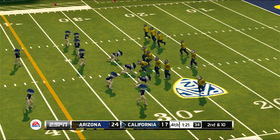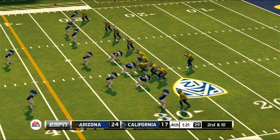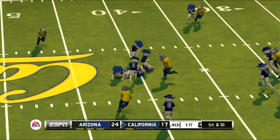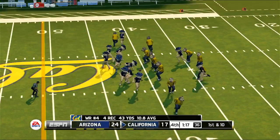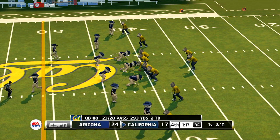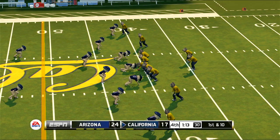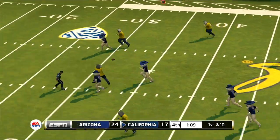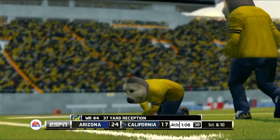Second and 10. Ball on the 28-yard line. The quarterback in the gun. Empty backfield. Five wide receivers in the formation. Fires out to his wideout. He wants it all. Going long. And he's tackled at the 22-yard line.